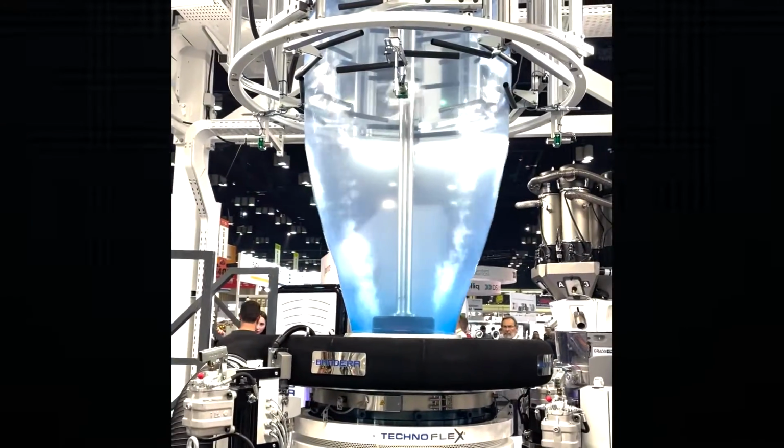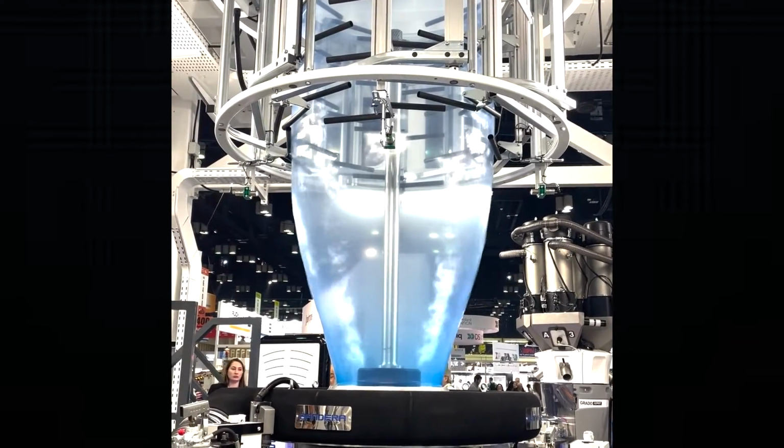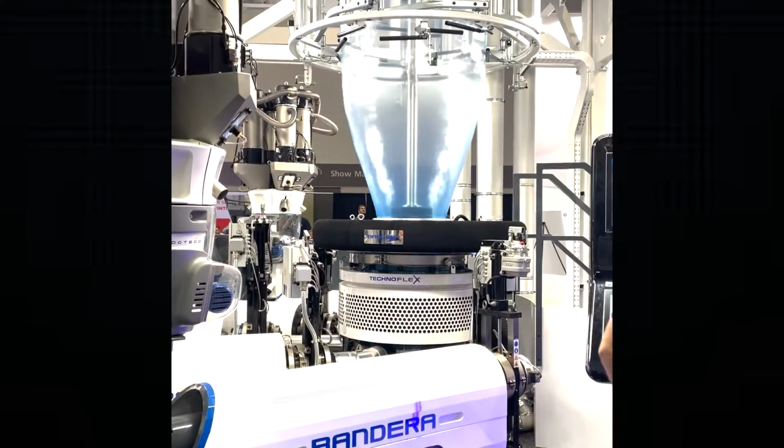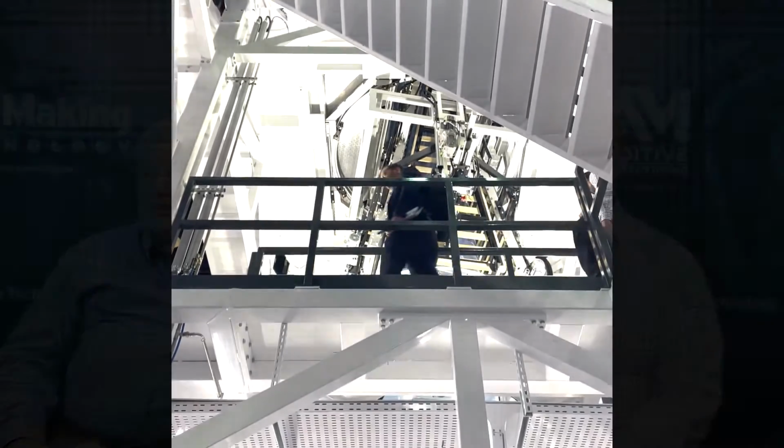And Bandera, which is looking to gain a foothold in the blown film market in North America, did the same. Both of these were 5-layer polyolefin dedicated structures, consistent with the theme of sustainability that is prevalent throughout the show.